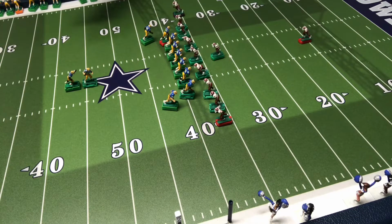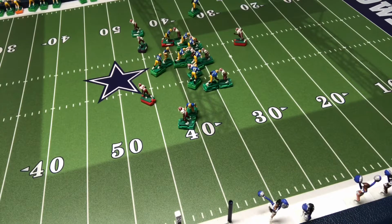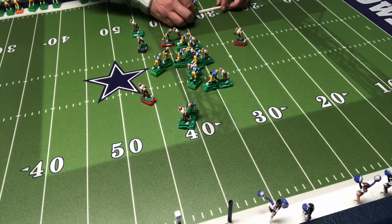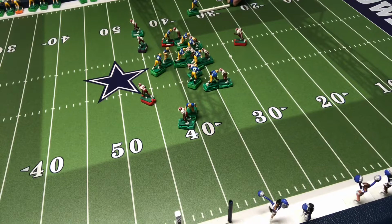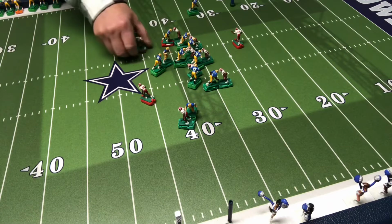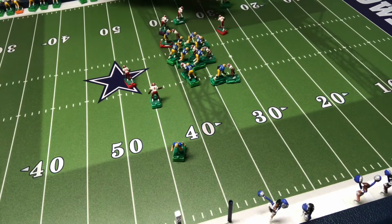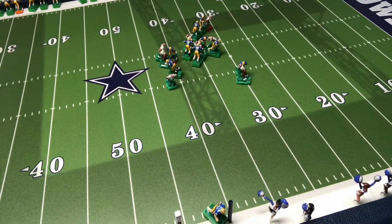Second and 8 from the 38. Snap of the ball. The quarterback starts out with it. Number 13, and he's got number 80 open. It's going to be a white stick. Number 80 for Pittsburgh going for the white stick. Here we go. He's got it. Complete. And it's a foot race to the end zone. Number 80 has it. Touchdown, Pittsburgh. Pittsburgh 14, Indiana 0. That's play number 8 of the first half.